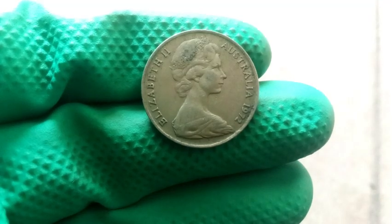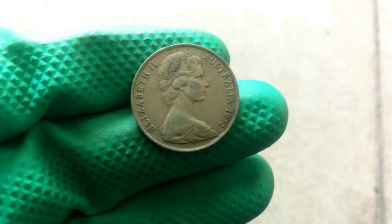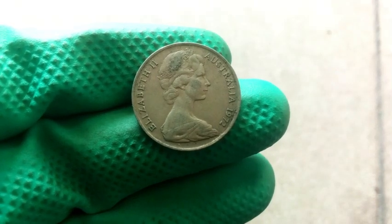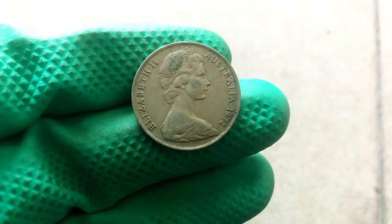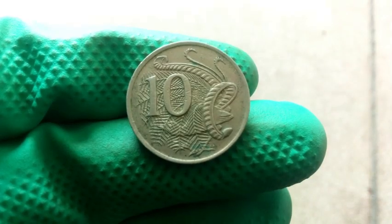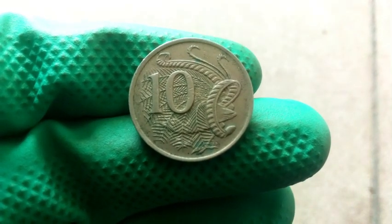The 1972 10-cent coin is still collected because it's part of Australia's early decimal coin history. It carries the original Queen Elizabeth II portrait. Coins in high-grade or uncirculated condition are sought after. It's a piece of daily history that connects Australians to the past. The designer of the reverse side, Stuart Devlin, also designed the reverse of most Australian coins introduced in 1966, including the 5, 10, 20, and 50-cent coins. His work is iconic in Australian numismatics.